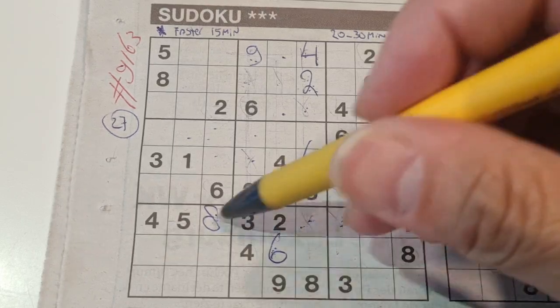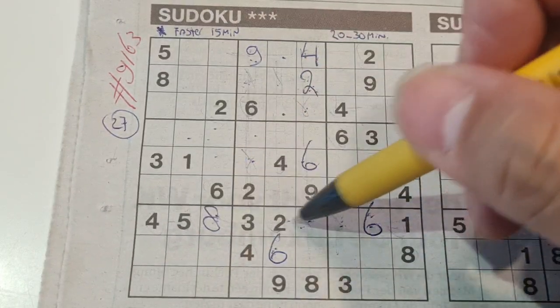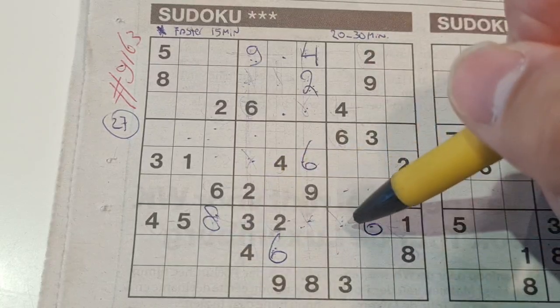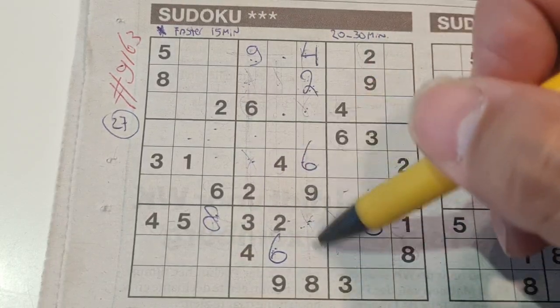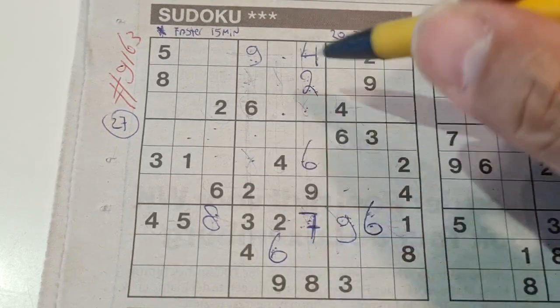So 2 numbers left in this row. For numbers, the 1, the 2, 3, the 4, the 5, the 6, 7 is missing. The 8 and 9 is missing. 7 and 9, 7, 9. We have a 9 in this column, no 9 there. 9 should be here, and the 7 goes there.